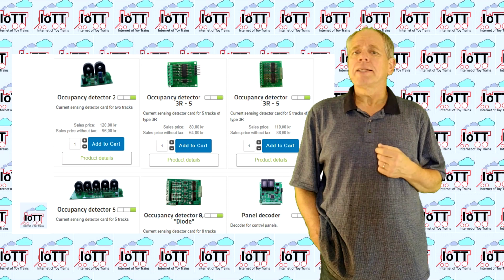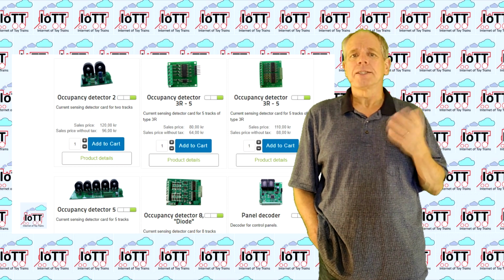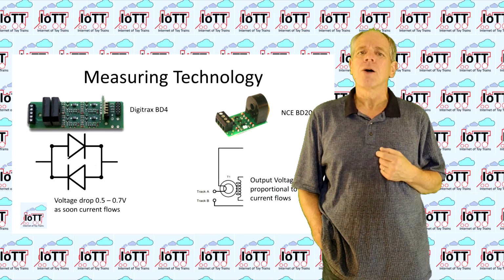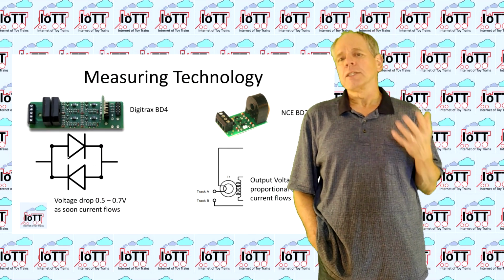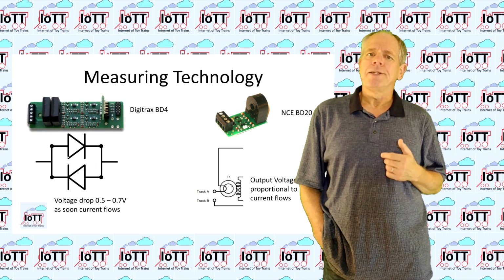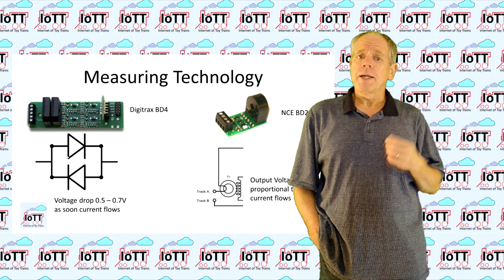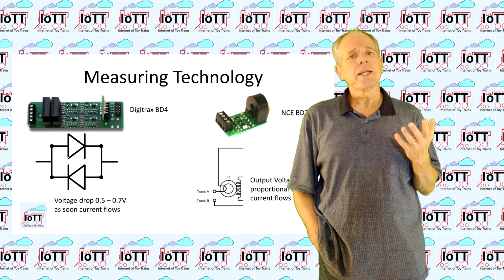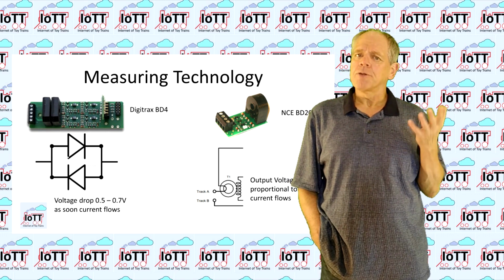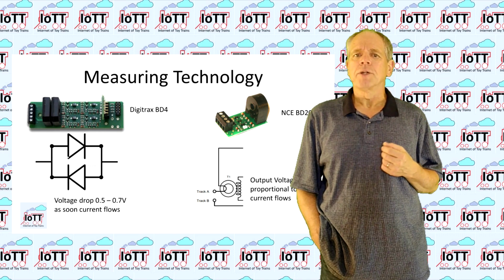What caught my attention was their selection of current sensor boards. Their offering makes use of two of the technologies discussed in video number 38, transformer and diode-based current sensing. And what really made me interested was that their diode-based detector board is featuring an optocoupler output to the control system, something I have not seen in other manufacturers' offerings.